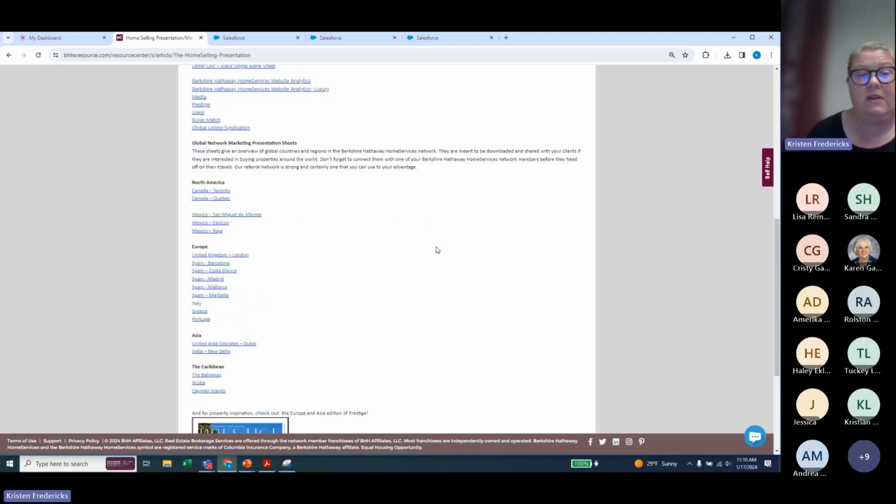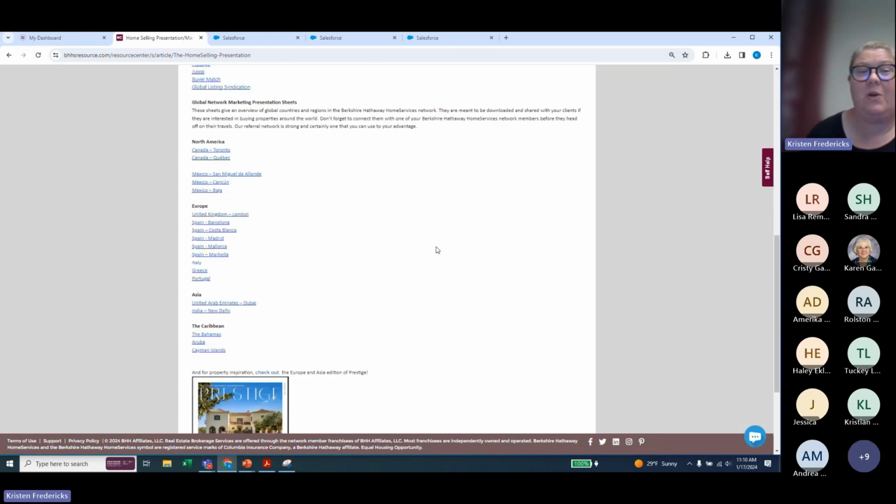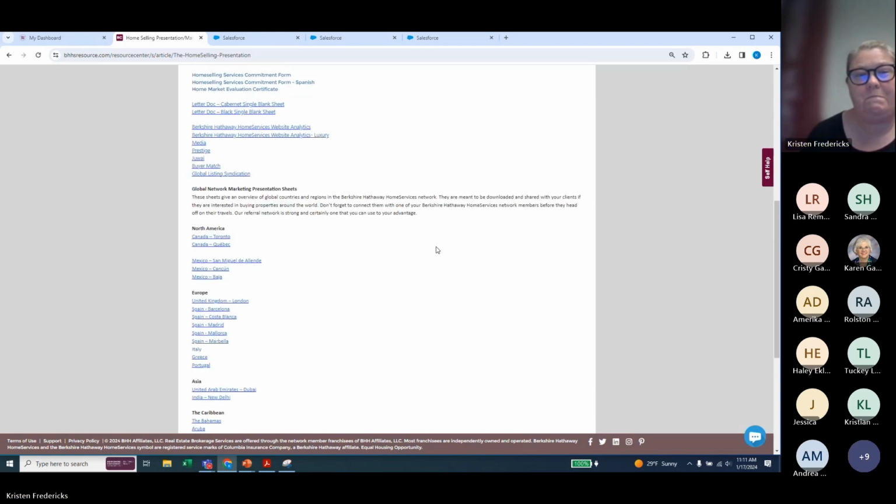Some of these pages down here at the bottom don't really pertain to us, but they're global network marketing presentation sheets. Just remember that I said that this is available to every single agent within the global network. So obviously these would pertain to all of our agents in all of these different areas around the world. They're kind of fun to take a look at, by the way, if you ever have not had a chance to take a look at some of our global marketing products.